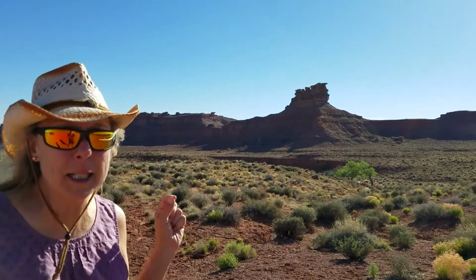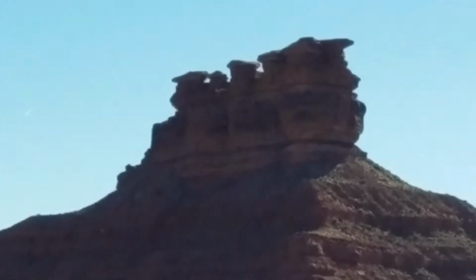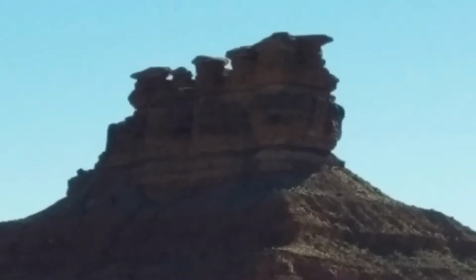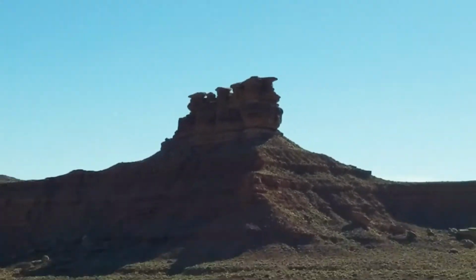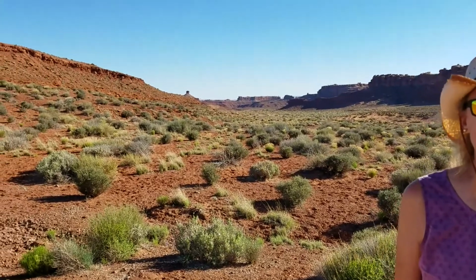So we're almost at the end of our drive through the Valley of the Gods, and we believe and have strong reason to suspect that this butte behind me is the Seven Sailors. It's supposed to have the sailors with their flat sailor caps, and that's the closest thing we've seen to such a thing. But if you see something out here that looks a little bit more like a sailor to you, you can call that Seven Sailors Butte, and I will not argue with you.